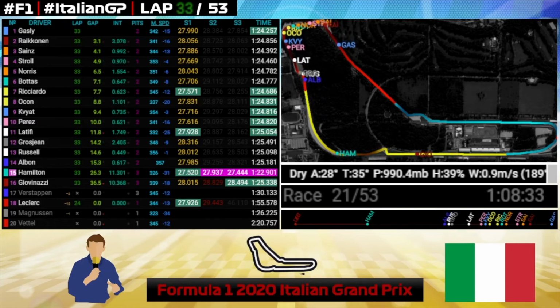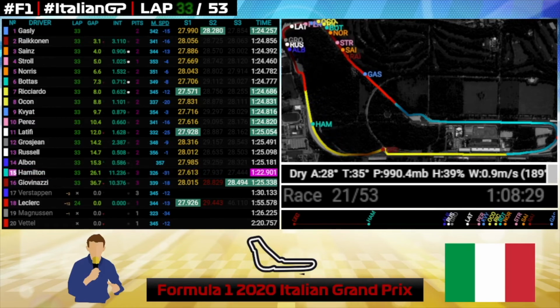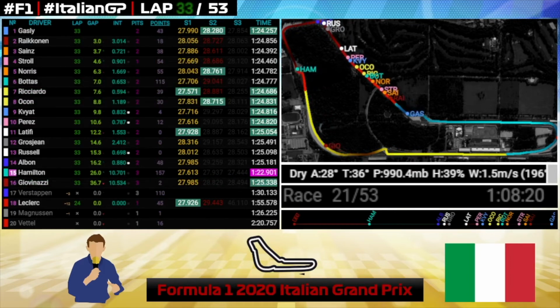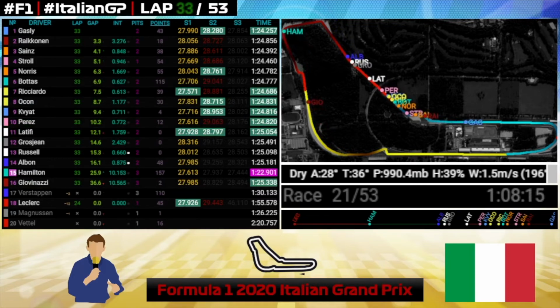Lewis is so far back. Next few laps just an irrelevance. He's 10 seconds behind Albon now, according to my monitor. Look, 10 seconds now. Yeah, he's just crept up 4 seconds in that last lap. I know there was a replay of Russell going a bit off the track because he's trying to get past George Russell. So, all the way round.